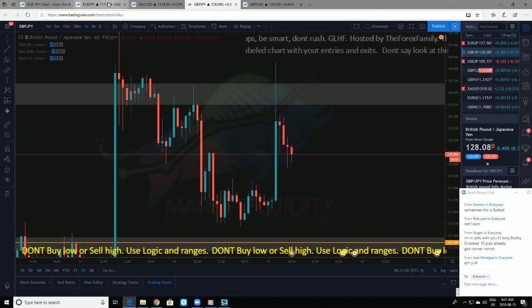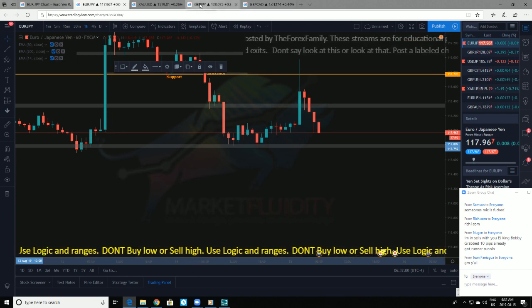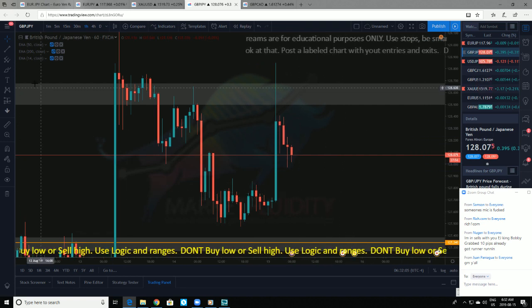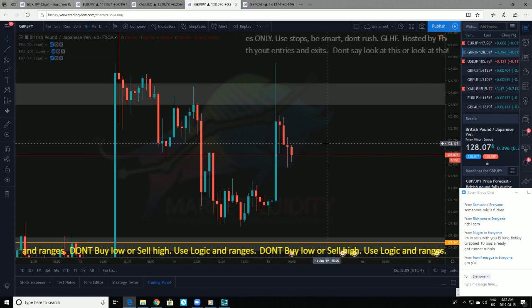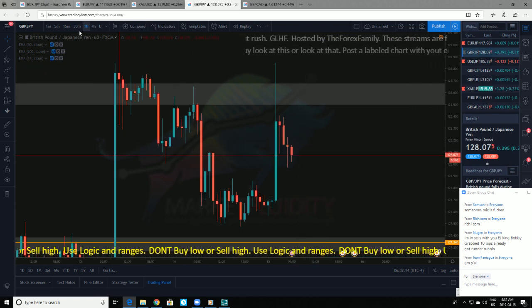But on GJ, realistically, I'm only gonna look for buys. I was looking at that wick fill too, on the 4 hour. So I'm just waiting for some candles to close bullish to take buys.